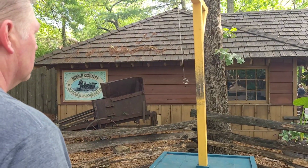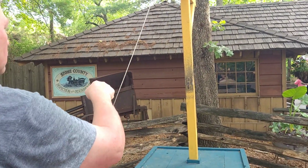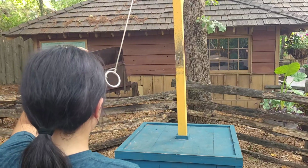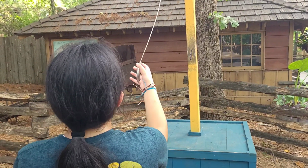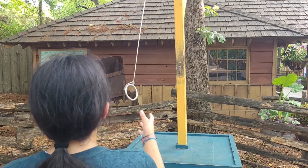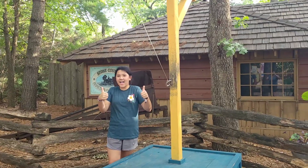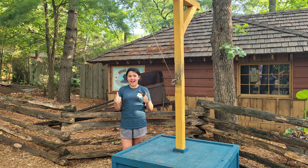As we were walking, we saw this game and we wanted to give it a try. It was pretty difficult. It didn't look very hard, so I decided to give it a try. Little did I know it was really hard. After trying and trying, I finally made it. Victory! It took a lot of time and work.